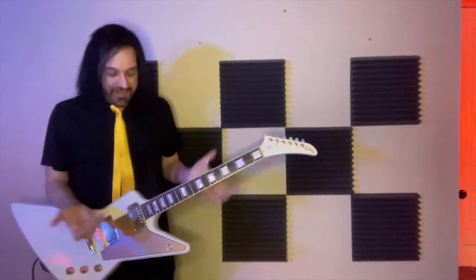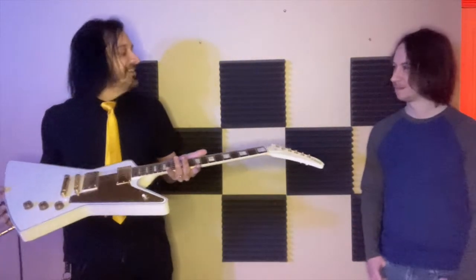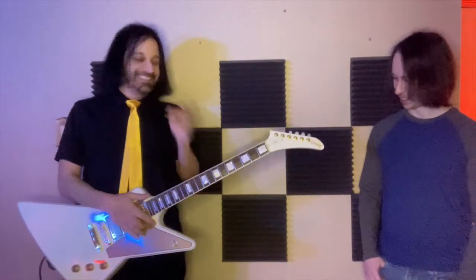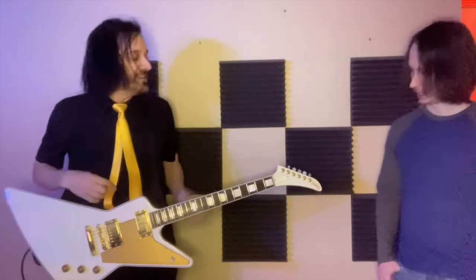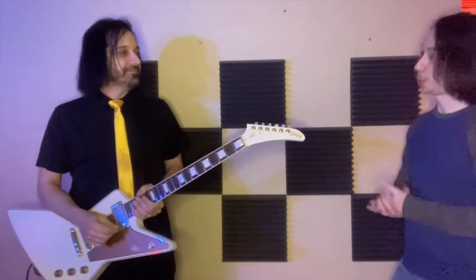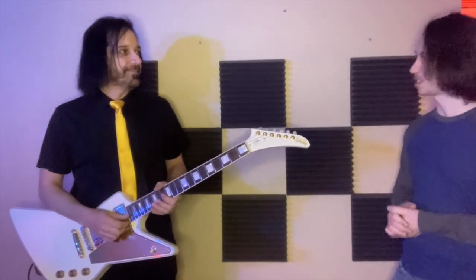Classic. It looks like it should be in the Taj Mahal or something. You just picture a big domed building in India with all this gold surrounding it, and this would be the guitar. So you've played in a couple projects. Let's talk about those. Was this guitar involved in anything substantial?